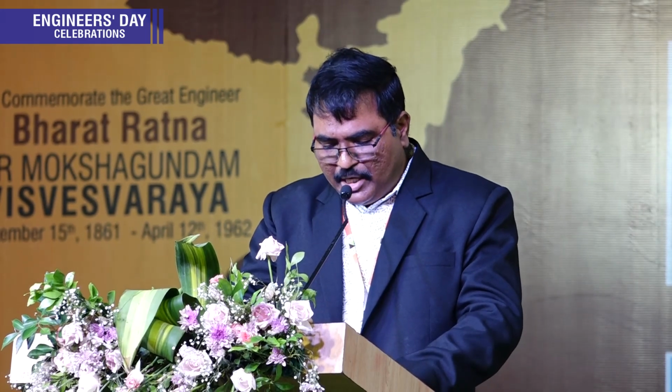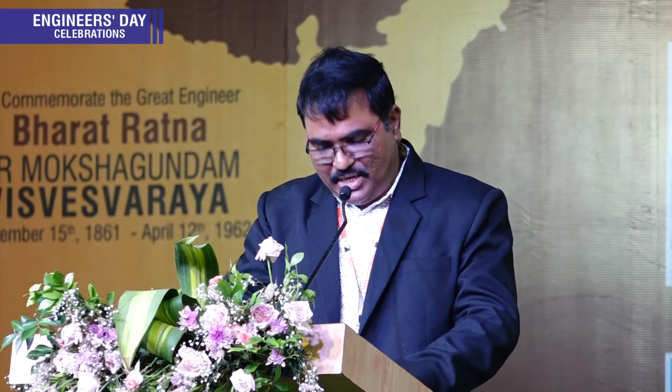Today we gathered here to celebrate the 162nd birth anniversary of the world-renowned civil engineer, Bharat Ratna, Sir Mokshagundam Visvesvaraya, who was instrumental in constructing big dams across the country and acted as chief engineer for the flood protection system of Hyderabad. He was instrumental in charting out a plan for road construction between Tirumala and Tirupati. That is his service towards the development of our state.